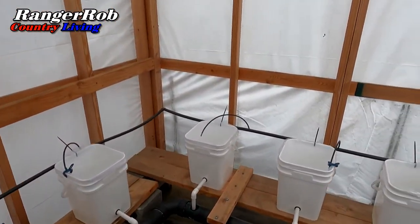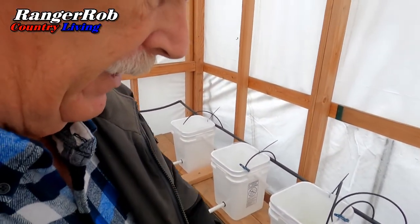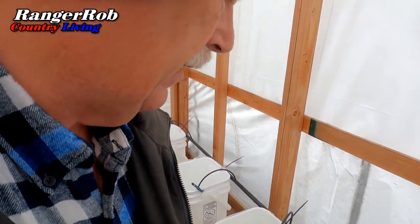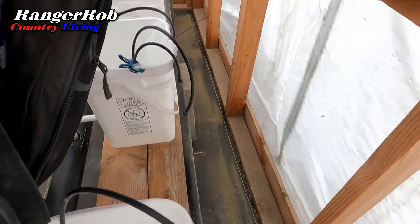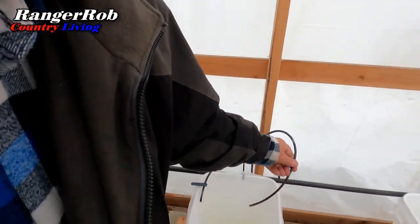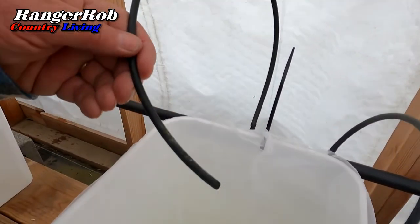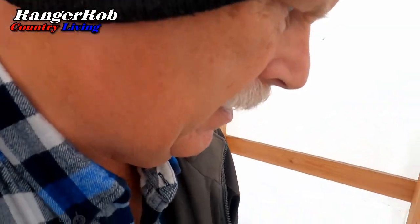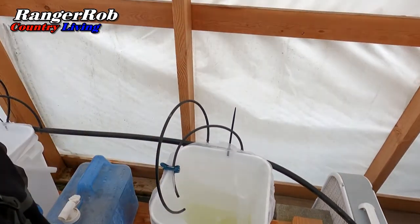So far, looks like I might have had a little bit of a drip here, but that's all right. Those just need to be resealed with tape. Everything's running. Way over here, still got water. And I got one that's plugged up, and yeah, looking pretty good. So next thing it will be is starting to fill these with perlite.